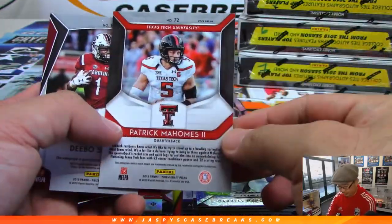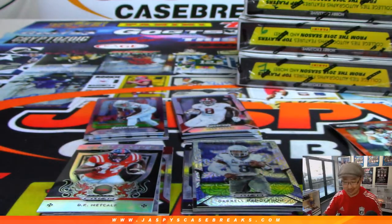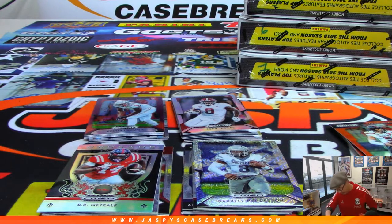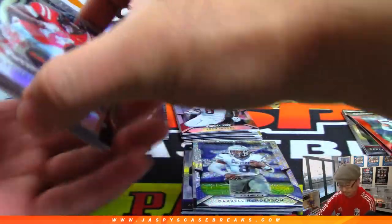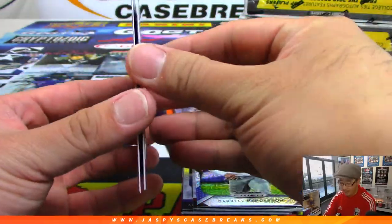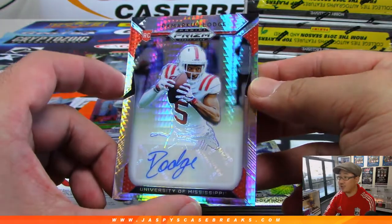There's Mahomes. And there's Debo Samuel. 21 out of 99. I wish I could do some tier one today. Where's my knife? Oh, there it is. More top loaders here. There's J.J. Watt, 75. And the autograph is DeMarcus Lodge.